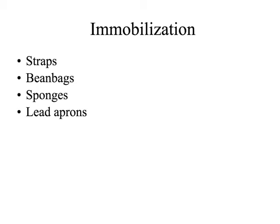If you support the person's knees, of course, their lower back's going to be more comfortable. The scan table's kind of weird to lay on. And then lead aprons can actually be used to help remind the patient, hey, I need you to hold still. If I'm doing a CT of your head, there's no reason why I shouldn't lay a lead apron on the table and lay a lead apron over the patient when they lay down.